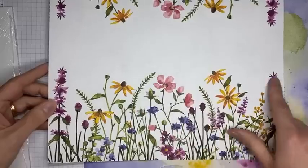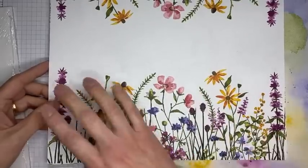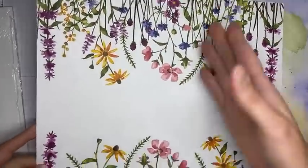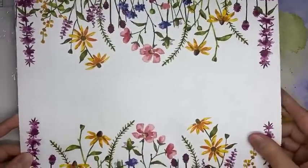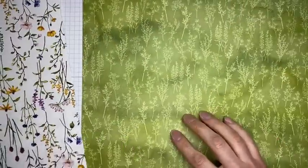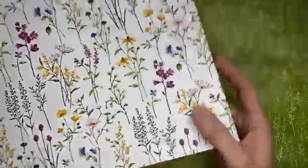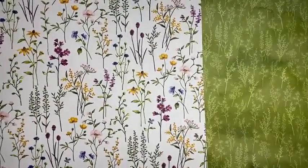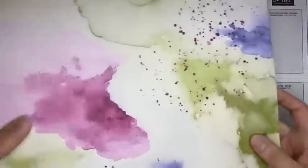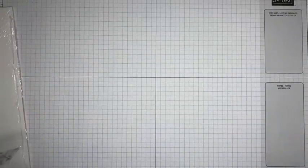And then this is another one of those cool papers that has the floral images on either side of it. So you can cut it down the middle, cut it into rectangles, and you've got card fronts super quick and easy, all done. On the back side, we've got some little greenery images, and some little floral images on this one. And again, another little watercolory look on the back of that. So Eden dye is maybe for the floral oval. Maybe, I don't know.